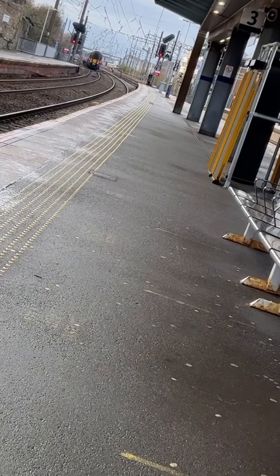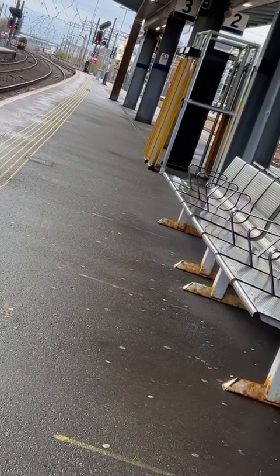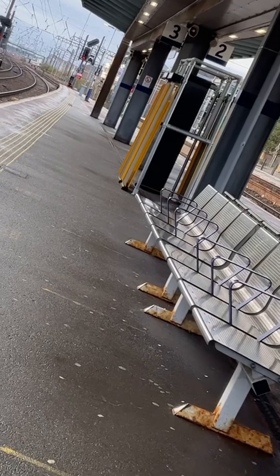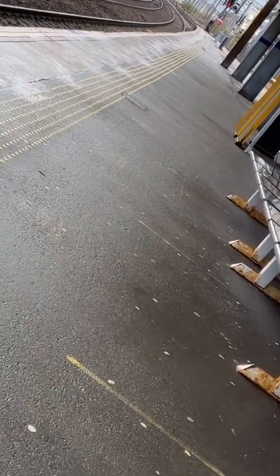Must be validated by showing your rail card at the time of inspection, otherwise your ticket is not valid. Thank you. Also coming in, we've got a 158 to Edinburgh, and I believe this is from Perth. Well, I will get RTT up in a minute.